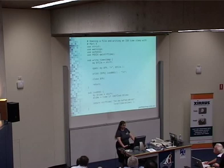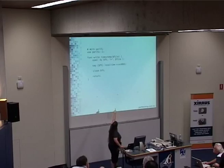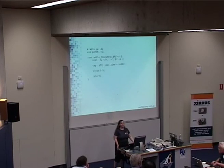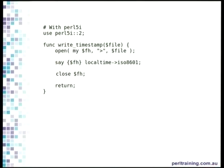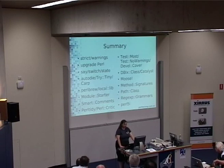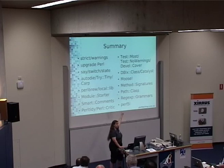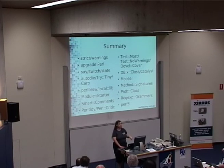Perl 5i, it looks like this. Which I'm sure you'll agree is a lot less code and a lot nicer. Say to our file handle, localtime goes to ISO 8601. Easy. So summary, these are the things I covered lightning fast. All very, very cool. These slides will be available for those who want to play with them.